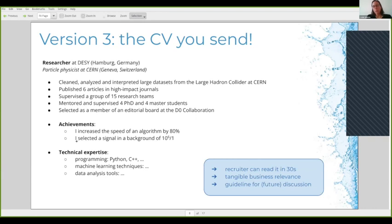And then it's important to explicitly say what your work has brought to the collaboration. What were your achievements? And there were some. Sometimes it's difficult to phrase them, but I think it's important to do it. So for instance, increased the speed of an algorithm by 80%, or selected the signal in a background of, I don't know, 1 million to 1, these kinds of things.